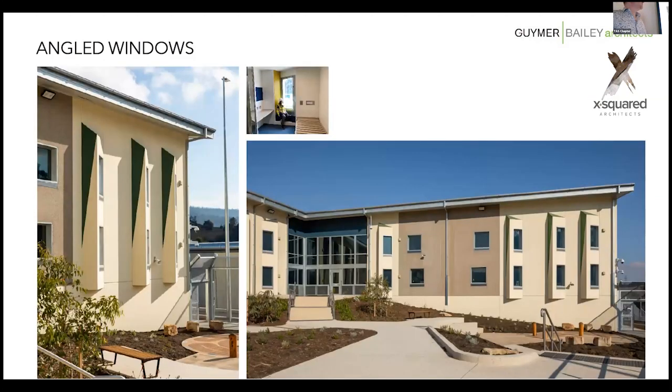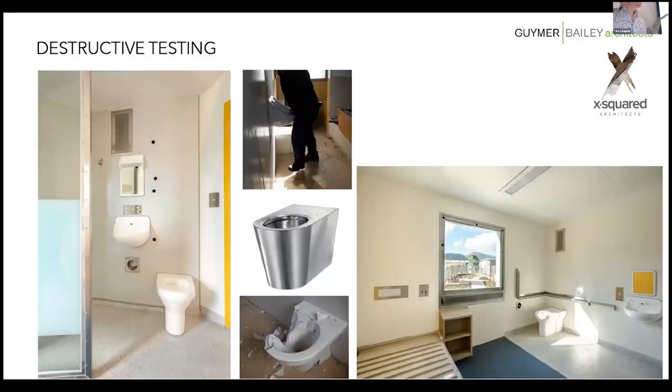On the outside, those angled windows help break down the facade. I like to think it looks a bit more like a student accommodation than what a normal prison building would look like. As the day goes past, the shadows track round very quickly.